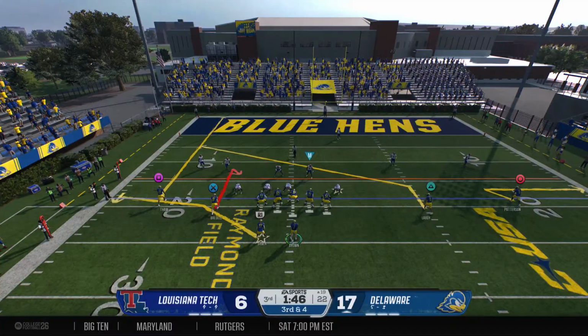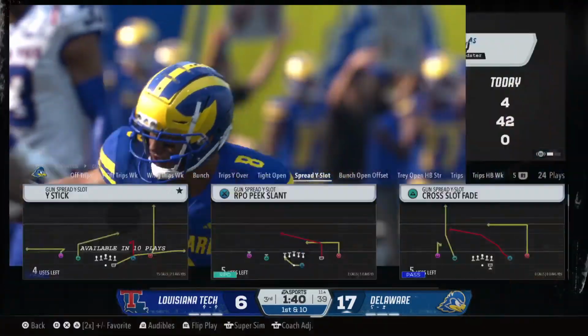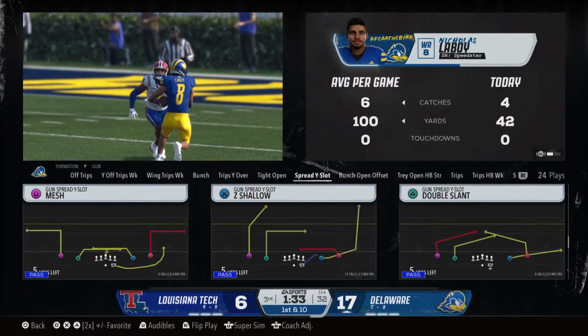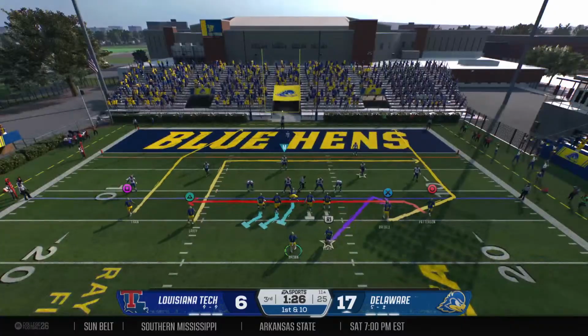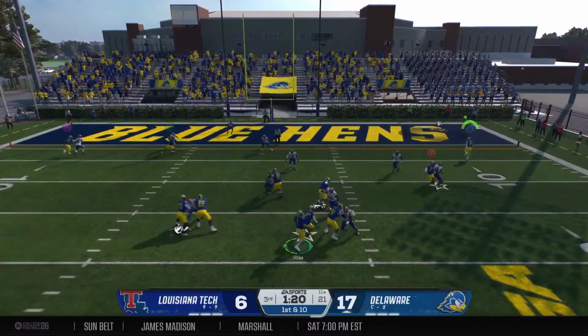And the Blue Hens come to the line on 3rd and short, hoping to keep the drive alive. Grab near the marker. It's LeBoy. Picks up enough to give them 1st and 10 from the 11. Really nice job there by the quarterback, understanding that it's zone coverage on 3rd down. You're going to have to find someone working into a soft spot, get the ball out of your hands quickly, make an accurate throw, and pick up the 1st.